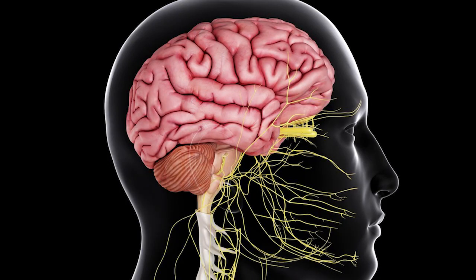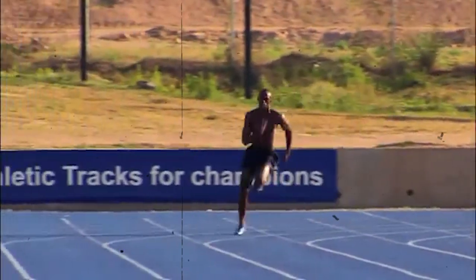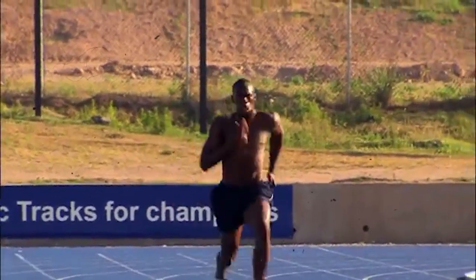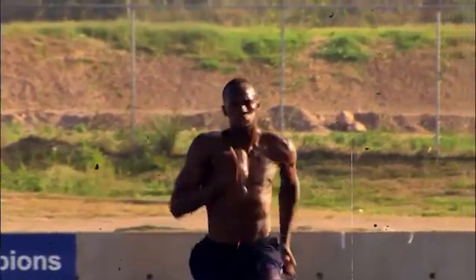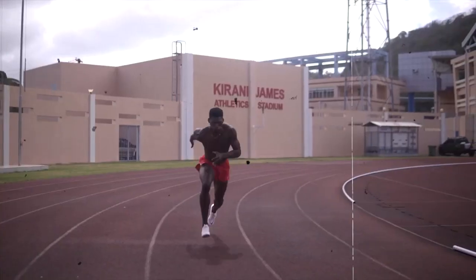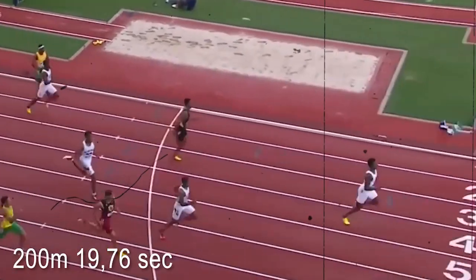Next mistake you should really avoid is stimulating the nervous system into the wrong direction with over-distance training. As a sprinter you should run up to 300 meter for longer tempo runs. It will not affect your sprint speed if you do a couple over-distance sessions, for example 350 or 400 meter. Best example for that is Fred Kerley, who has phenomenal sprint times in every single event. 100, 200 and 400 meter.